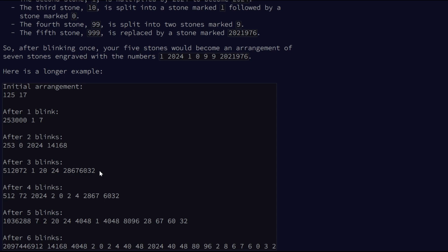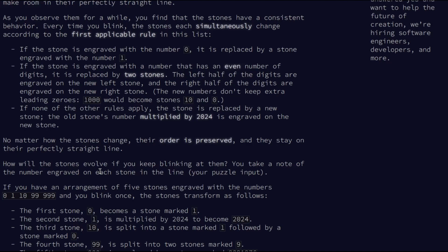But if 25 blinks multiplies the number of stones by a factor of 10,000, then 100 blinks is going to multiply by 10,000 to the 4th, which is 10 to the 16th, which is 10 quadrillion times as many stones, even if you only blink 100 times. There's no way that you could write a computer program that just does that by hand for each stone. But there's going to be a bunch of duplication, right? Where we're going to see the stone 0 many, many times, or 1 or something.